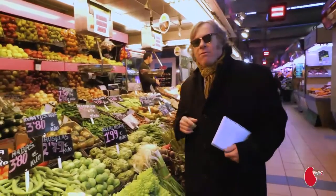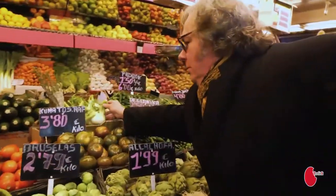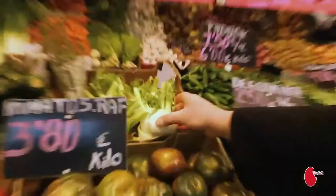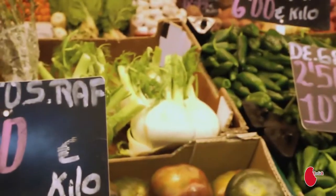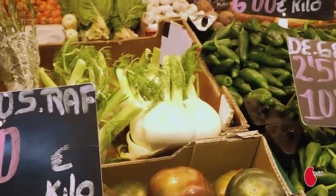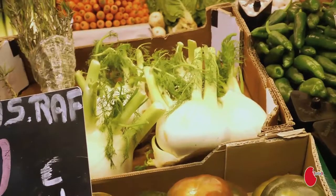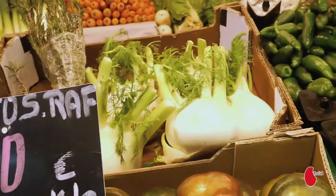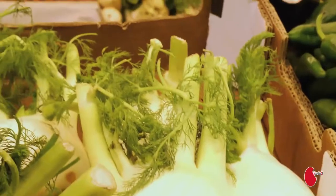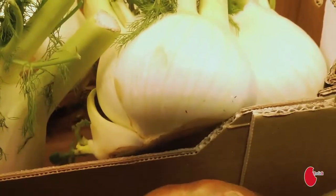Another one of my favorite veggies is fennel. This is a very typical winter vegetable. You can braise it, you can cook it, you can roast it, you can also cut it and use it for a nice salad together with winter oranges. And the leaf part you can use as a garnish. It has a slight anise flavor to it.